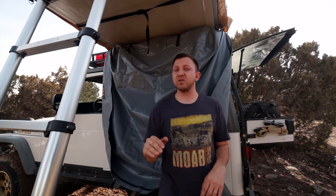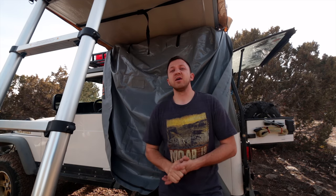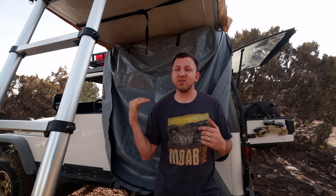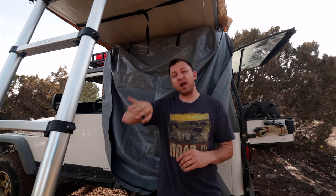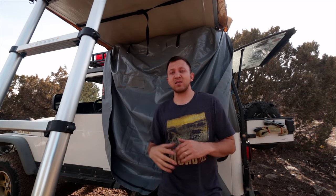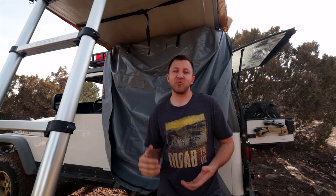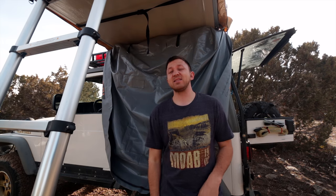But what it does do is that setting up on unlevel terrain is so much nicer, right? Like this way, if we're unlevel, I can just level the Jeep out or find a level enough spot to park the Jeep on, and we'll be fine. But with a ground tent, if the ground is unlevel, full of rocks and bumps and holes, you really gotta level that out if you want any kind of comfortable sleep. So that's reason number two, the ground doesn't have to be leveled and it's easier that way.